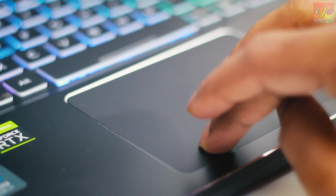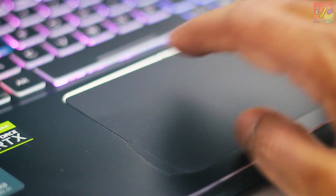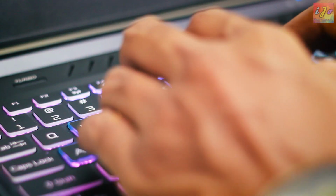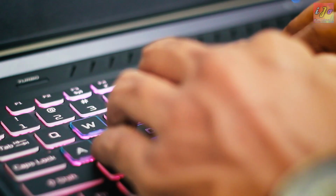Please note that only the bottom half of the trackpad is clickable. The keyboard on the other hand is above average. With my limited use, the feel and accuracy while typing is good.